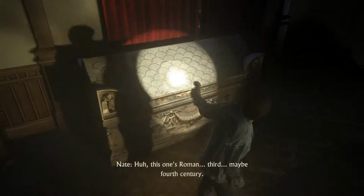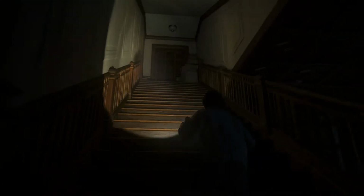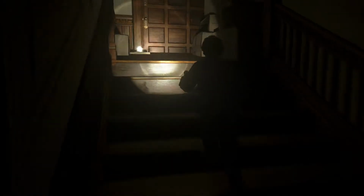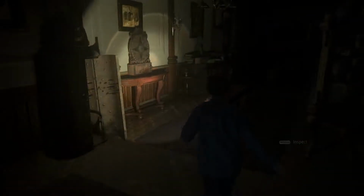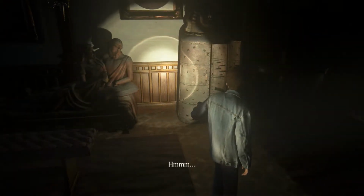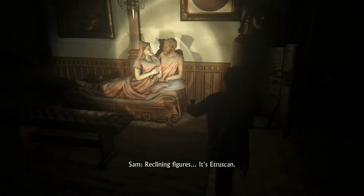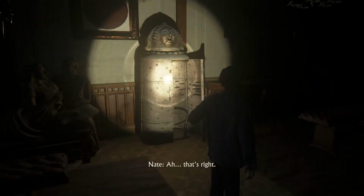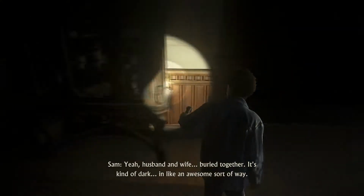Creepy picture on the wall. And it's upstairs. So that was the doorway to upstairs, I guess. Huh. This one's Roman. Third, maybe fourth century. Oh, cheeky treasure. Don't know if that class is a treasure. It's an aeroplane. Ew, torture chamber. Hmm. And you recognize that one? I've seen something like it before.